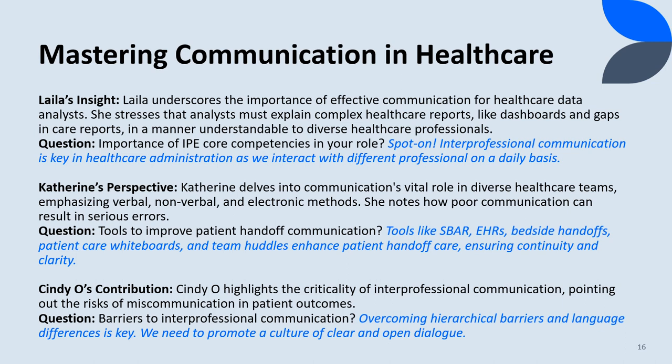Layla's focus on healthcare data analysts highlights a critical junction in our field where data meets decision making. It's not enough to have accurate data. The real skill lies in translating this data into a language that's clear to everyone, from clinicians to administrators. This skill is a cornerstone in our roles, bridging gaps in understanding and ensuring that decisions are made on a well-informed basis. It's about turning numbers into narratives that guide patient care and policy.